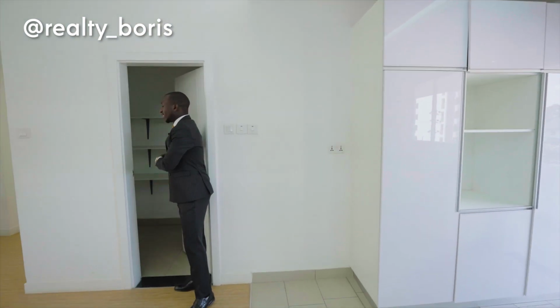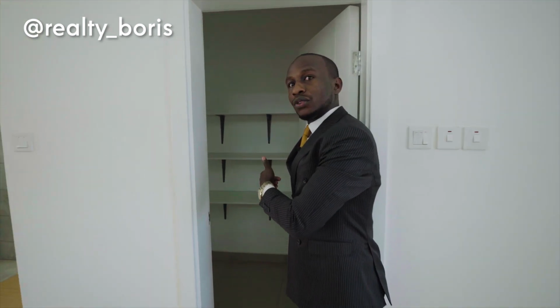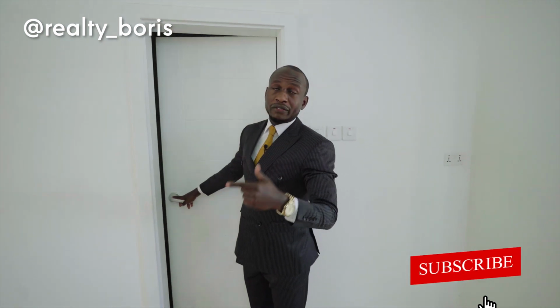Look at this. This is a pantry. So the house has a pantry. You know, Kenyans like pantries. So you have it here. Some apartments don't have the pantry, but here we have the pantry.